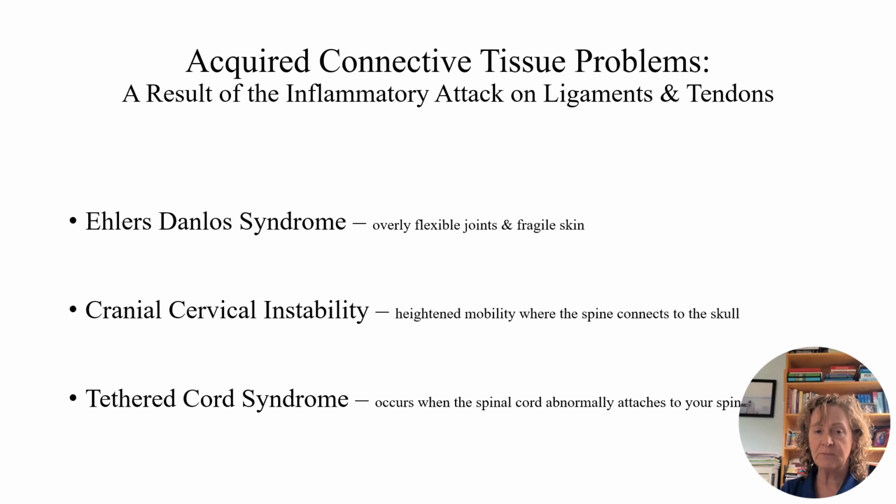The first downstream effect that I'd like to discuss are the acquired connective tissue problems, largely as a result of the inflammatory attack by the cytokine storm presented by CIRS on ligaments and tendons, our structural support system. Especially in patients who have had CIRS for a long time before being diagnosed. And that can take years and years to get a proper diagnosis. All this time, the inflammatory attack on ligaments and tendons is going on, and they are suffering integrity problems from it.